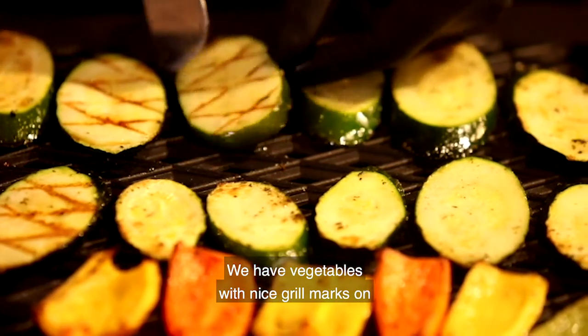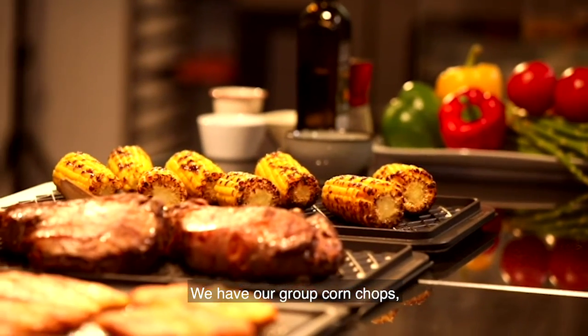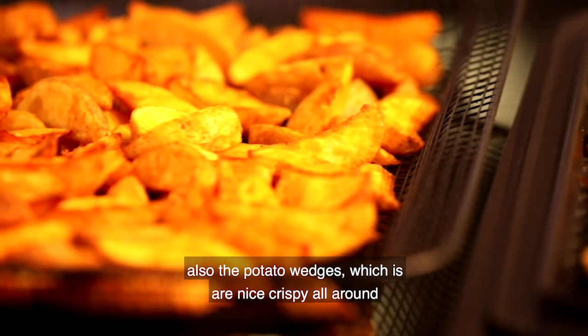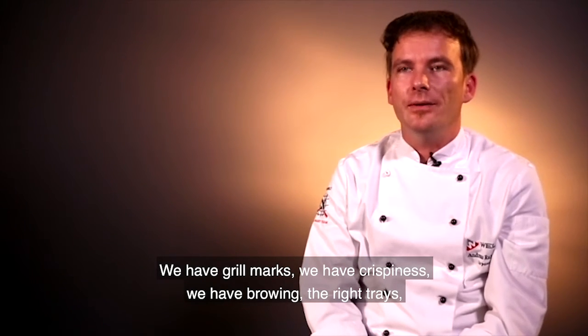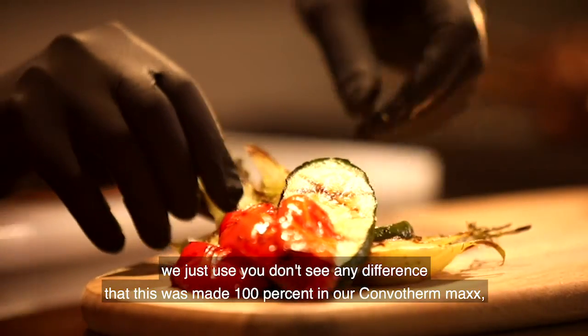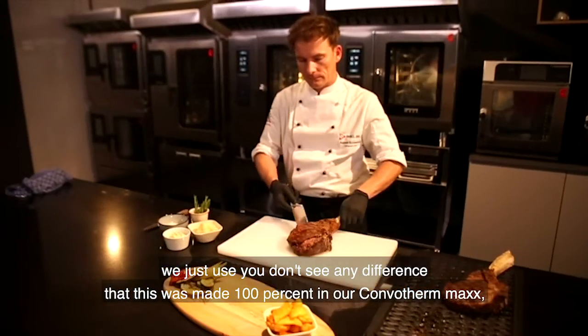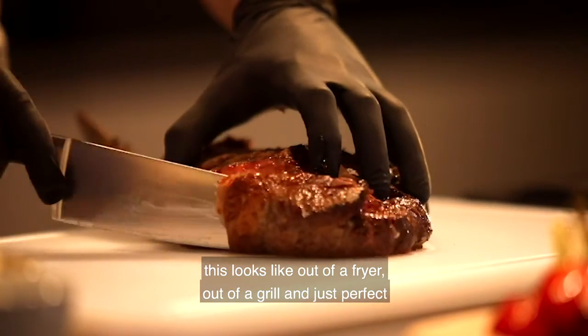We have grilled vegetables with nice grill marks on. We have our grilled corn chops. Also the potato wedges are nice, crispy all around. We have grill marks, we have crispiness, we have browning. And with the right trays we just used, you don't see any difference that this was made 100% in our Convotherm Max. This looks like out of a fryer, out of a grill, and just perfect.